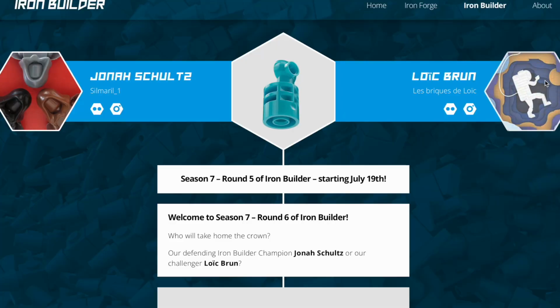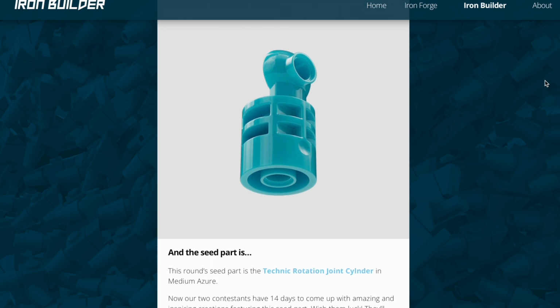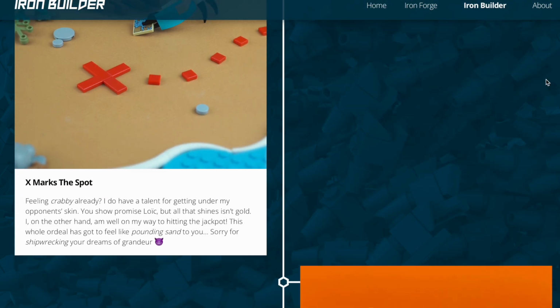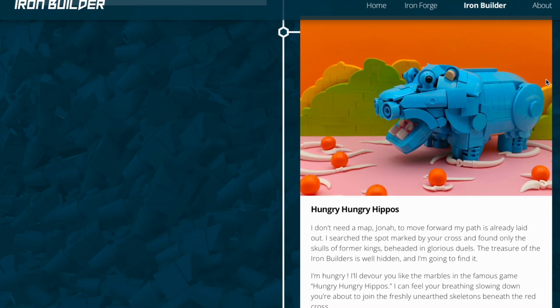Now let's move to the Iron Builder. We are featuring Jonah Schultz against Loic Brun. We talked already about the beginning of this challenge last week. This is the Technic rotation joint cylinder in medium azure that they are using as seed parts. I think last week we saw the first 3 builds, and now we have quite a lot of new ones that we're going to check out.